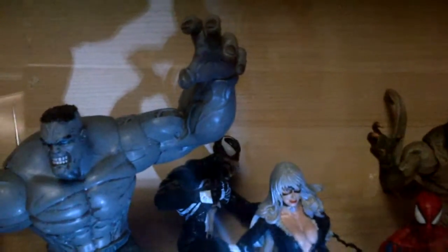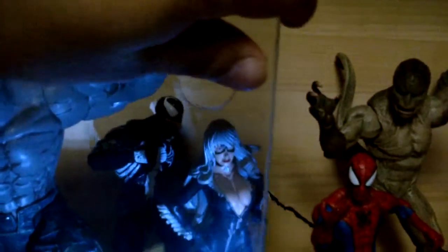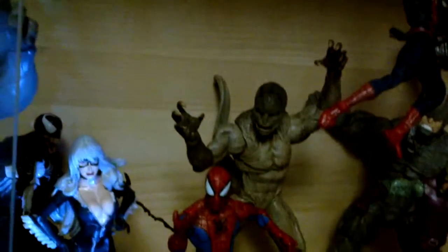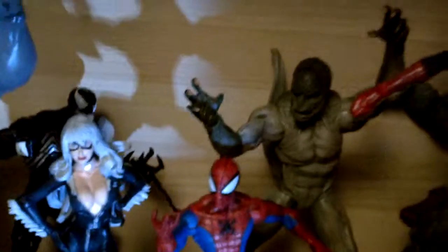Let me go to the next side. My newest one that I just recently received in the mail also is Venom. I just got him ordered too. My wife ordered it for me online. It's a sick figure. I love this Marvel Select Venom. I like where they went with this one.